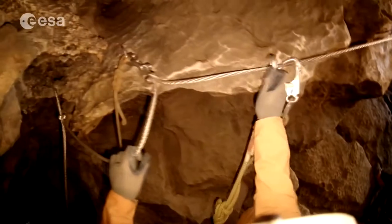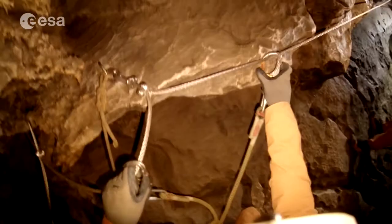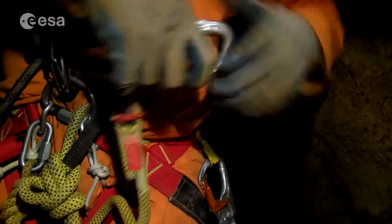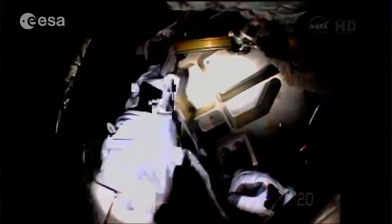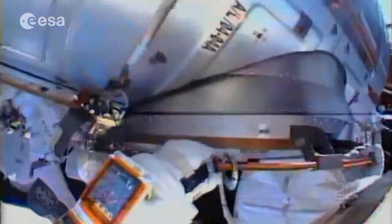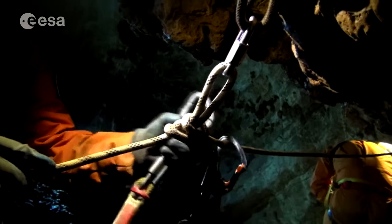Interestingly, the tether protocol that we use for cave walking consists of 2 lanyards, 2 short lengths of tether on your left side, one longer than the other, and that's very much like the Russian Orlan EVA. I have done 2 spacewalks in that Russian Orlan EVA, and it seems somewhat familiar because of that.